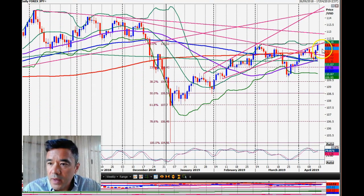Dollar yen, good recovery last week. So we reached a peak of 112.09. Not far, just 3 pips below the previous high, which was in March. Close to the Bollinger Band. But definitely this trend line is the most important thing, and you can see we just touched that trend line. Where is it? It's around 112.10. So we didn't break it.